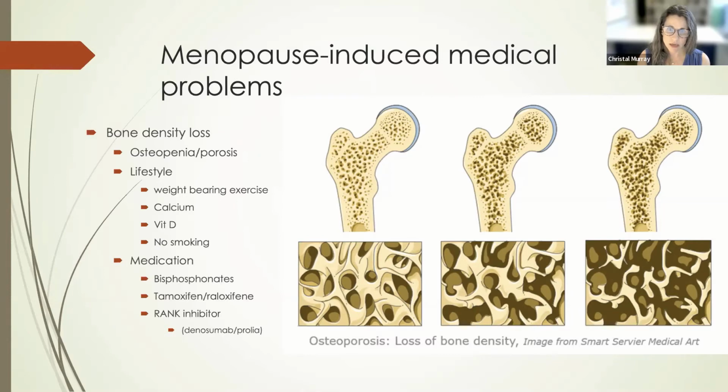Taking vitamin D if appropriate, and I always monitor vitamin D levels. Taking calcium, so about 1,200 milligrams of calcium per day. Now, dietary calcium is probably better. So if somebody's eating a lot of dairy products or other calcium-containing foods, then that's actually better than taking a supplement. But if you're just not getting a lot of calcium in your diet, which a lot of people don't, then calcium supplementation is recommended.